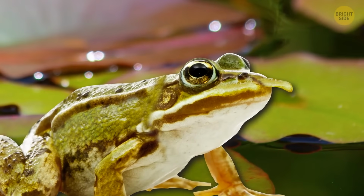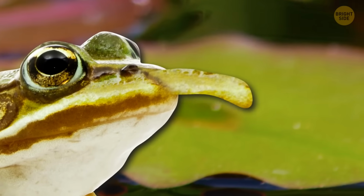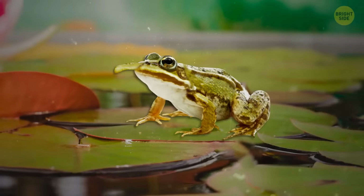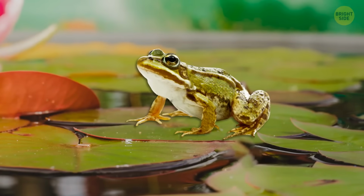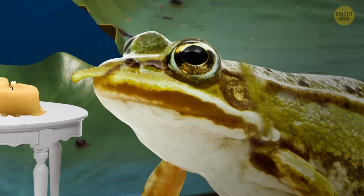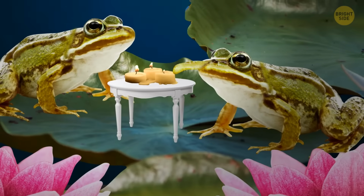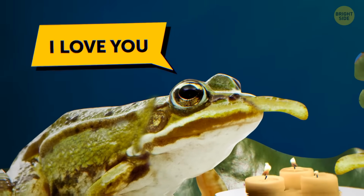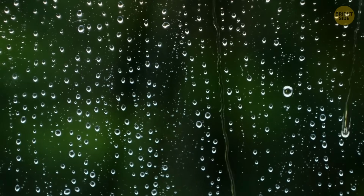Hey, meet the Pinocchio frog. Not hard to guess, their nose can grow in size in the blink of an eye in various situations. Whenever they feel danger coming, it gets larger. When these frogs are calm and feel safe, it goes back to normal. It may also elongate when they want to attract mates, and probably when they croak a lot. Haha, just kidding.